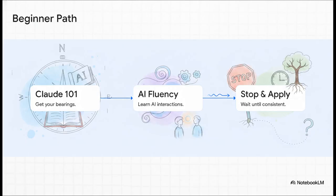This is where I put on my career counselor hat for a second. First up, the beginner path. If you're not a developer, listen up. This is exactly what you need. Step 1, take Claude 101, just to get your bearings on the core features and connectors. Step 2, hit up the AI Fluency Frameworks course to really grasp human-AI interaction.